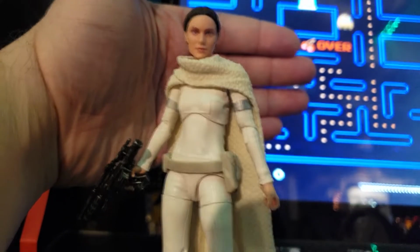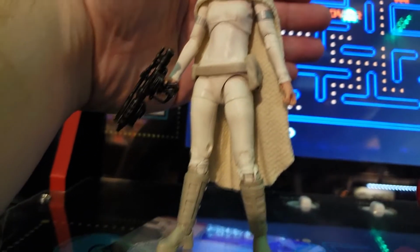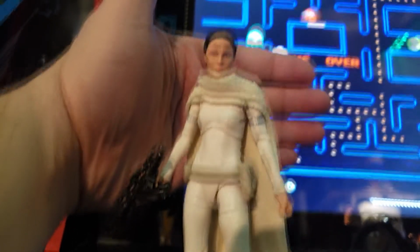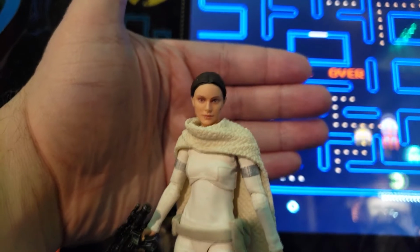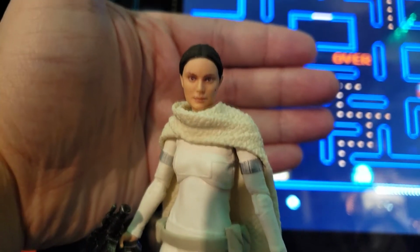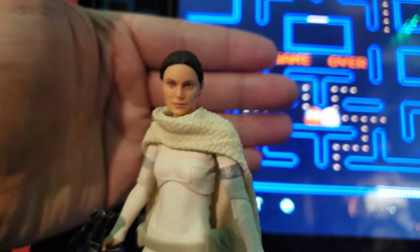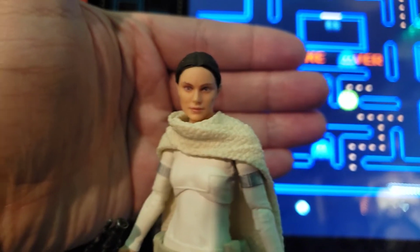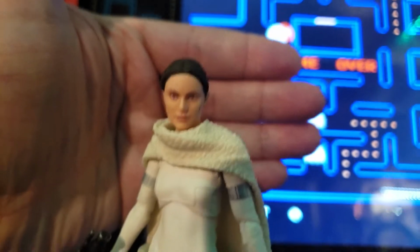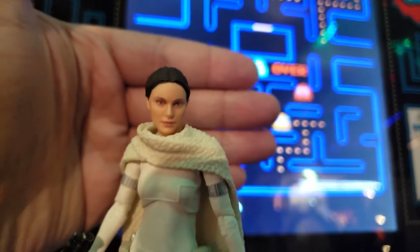She looks absolutely gorgeous. I love this figure a lot. The proportions on her are wonderful, amazing looking. I don't want to say body, I sound like a perv. But yeah, she looks really good. Just look at that face sculpt. It's like they've started doing these digital scans, and the technology's just gone crazy on these. I mean, that just looks a lot like Natalie Portman. Amazing for a $20 action figure anyway.